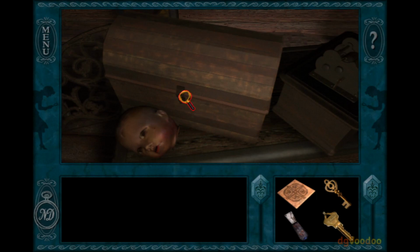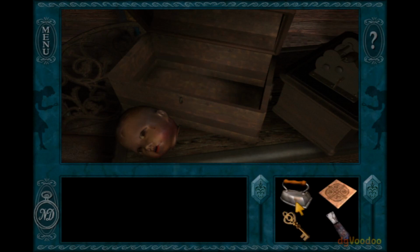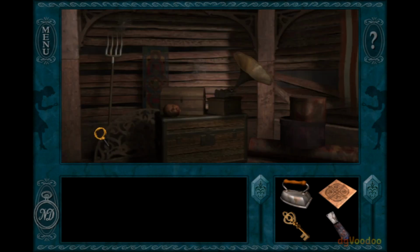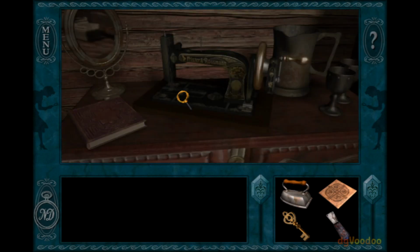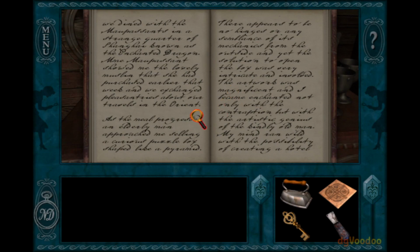Doll's head. An iron. An old-fashioned one, before we had electricity. One that has to actually be heated. Like, on a stove or something. An antiquated sewing machine. What?